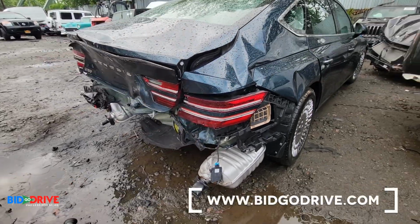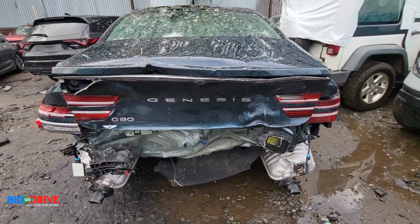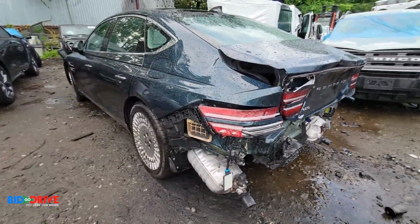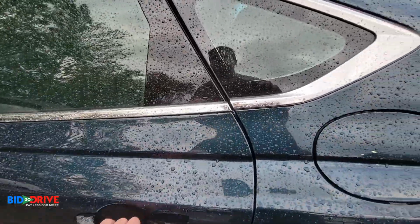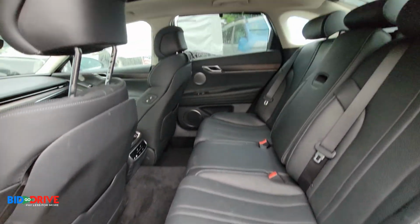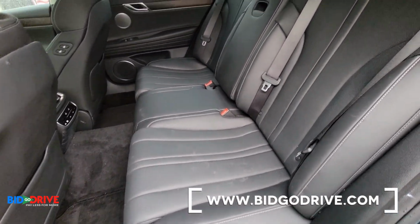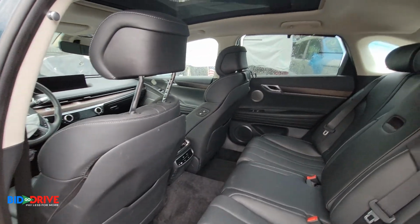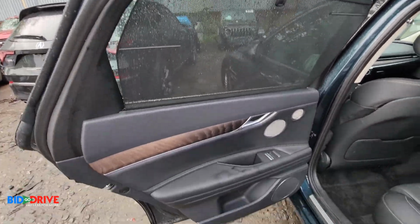Right rear quarter, rear trunk, rear body panel, trunk floor, both exhausts, left quarter. Both curtain airbags are good. You got rear power shade. It's pretty nice in this vehicle, nice and luxurious. The rear shades here.